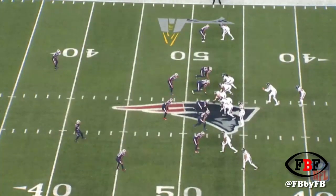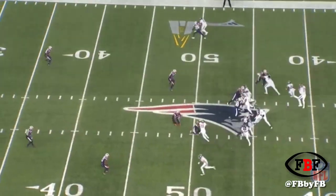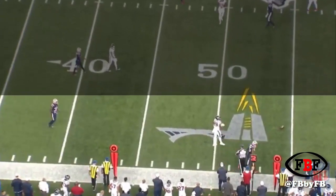Here we're looking at the importance of the pre-snap read to Brock Osweiler and dissuading him with your pre-coverage look from going to their best player. Top of the screen there is Hopkins. Safety is offset nearly to the numbers in an isolation on the back of a 3-by-1. That sends him away from Hopkins, puts the ball towards other people that the Patriots mind much less being the target.